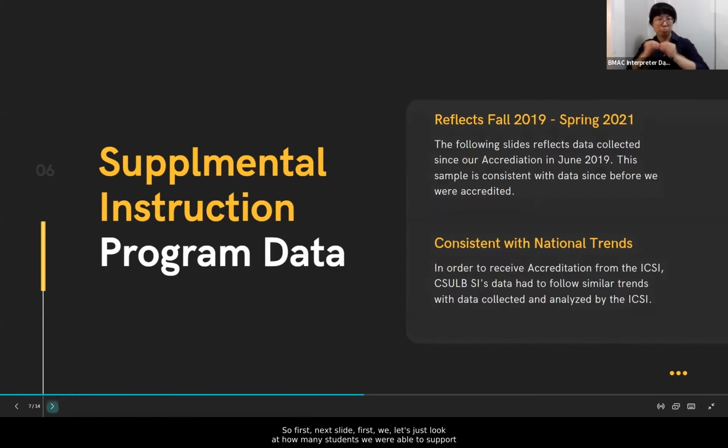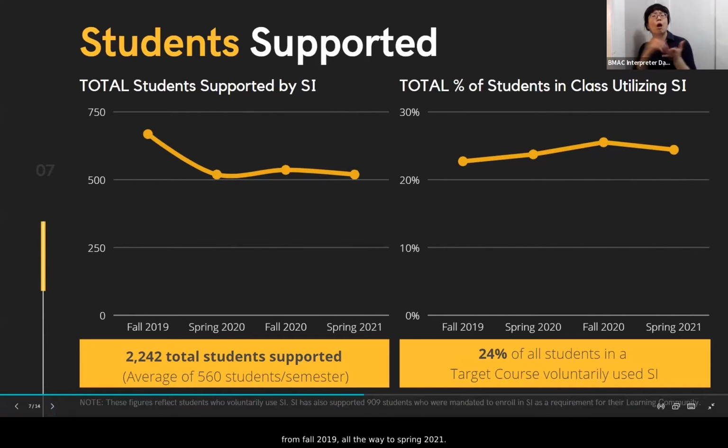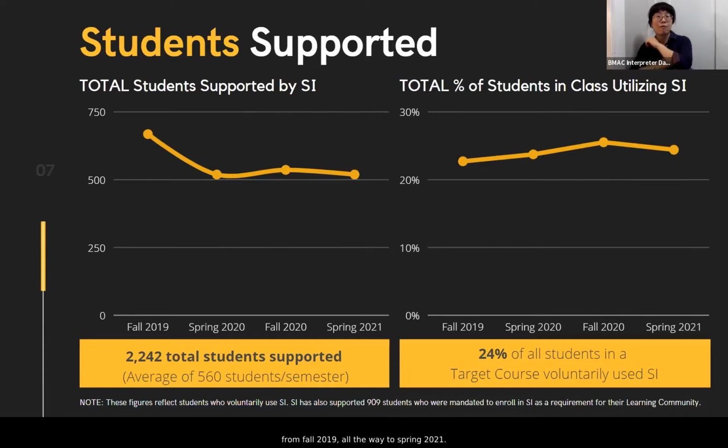First, let's just look at how many students we were able to support from fall 2019 all the way to spring 2021. In the first graph here, it just shows the total amount of students who voluntarily enrolled into an SI during these semesters. And as you can see in spring 2020, we had a dip in enrollment since this was a semester where we had to switch modality to online due to the COVID-19 pandemic. But during these two academic years, we had an average of 560 students per semester who voluntarily enrolled into an attached SI section.